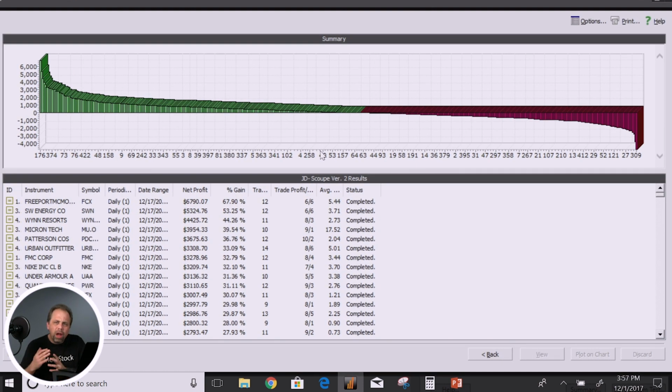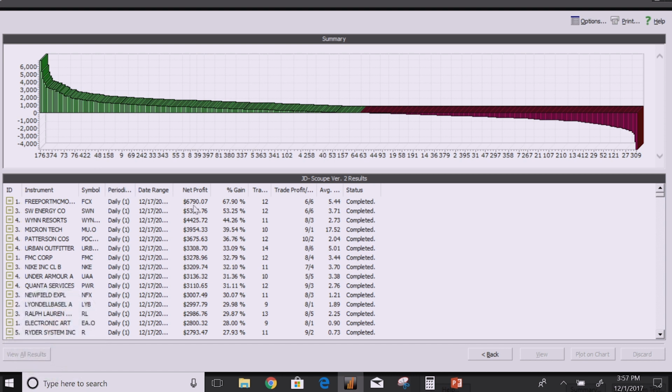We won't drive too deep into the numbers for the system tester. There's plenty of information on how all the numbers work. But in this particular case, the best performing stock was Freeport last year. It made about 67% on 12 trades. 6 of those were winners and 6 of those were losers. The next best performing stock was SW Energy Co., and it made about 53%.